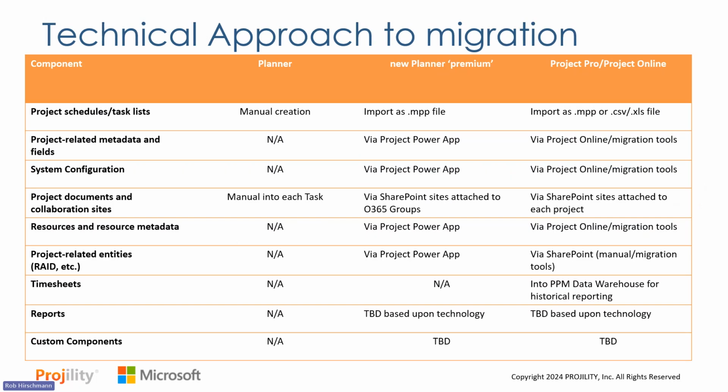When we look at a technical approach to migration, we take that list of components on the left, from schedules and task lists and metadata to your configuration for your documents, your resources, your RAID items, timesheets, reports, and custom components. And then we can start to map that over to the 3 Microsoft products that we talked about before.